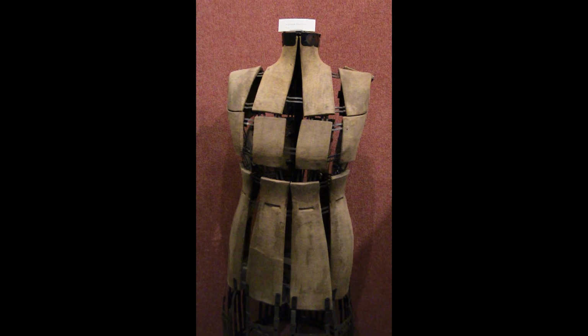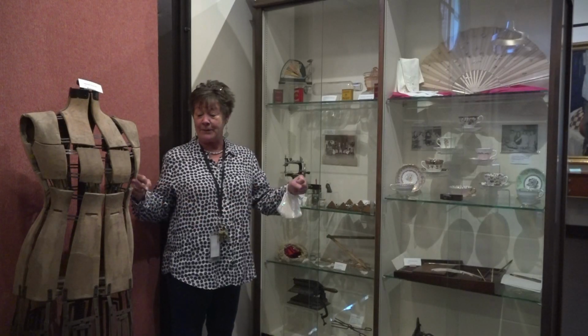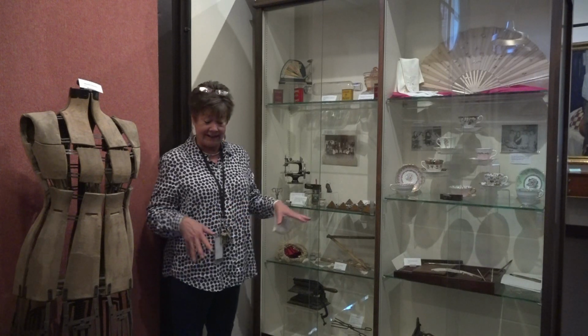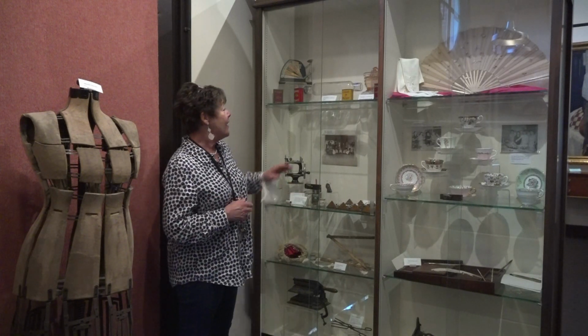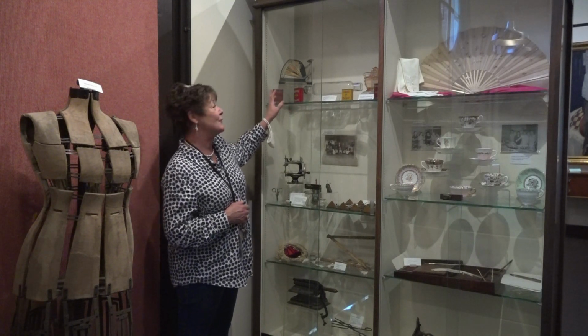This is an antique dress form. It is expandable, so it can get bigger or smaller according to the measurements of the client, and that ties this area together. We also have in this particular cabinet some of your household items that you would use.